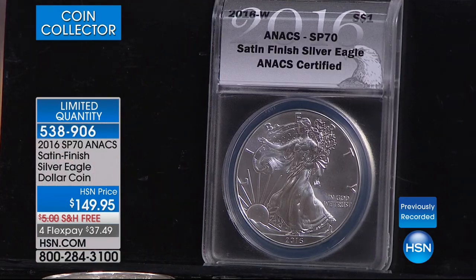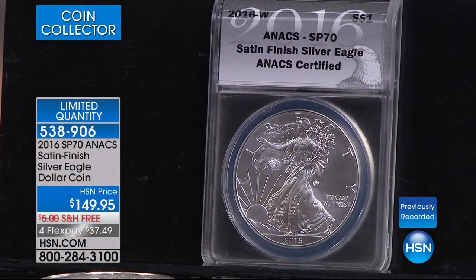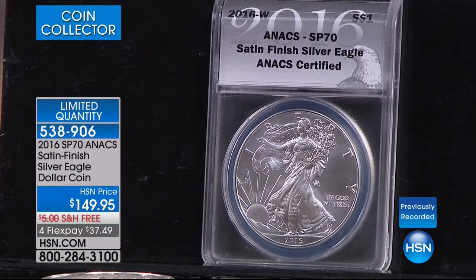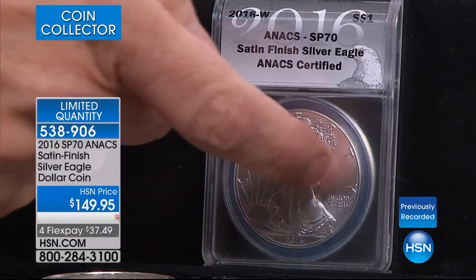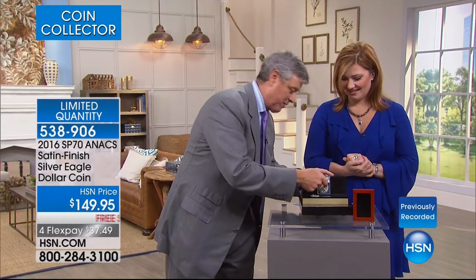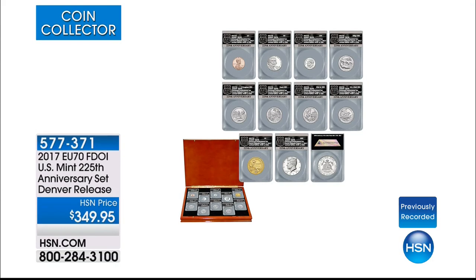Let me go over it again. There are four anniversary American Silver Eagles, 10th anniversary, 20th, 25th, and 30th. In order of price, $20,000, $1,100, $1,500, or $149. Okay? I can figure that out, Mike. Satin finish eagles. The rare satin finish eagle, right here. The rarest one, with all the designating factors. Boom. So we want to share with you 538906 as your item number for that coin.